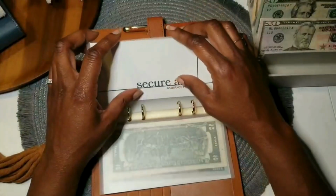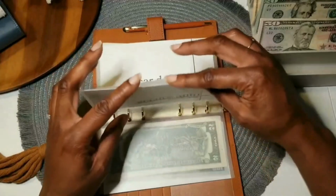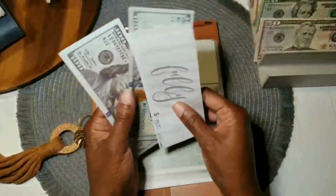First category is Secure Auto. That's going to get $50.